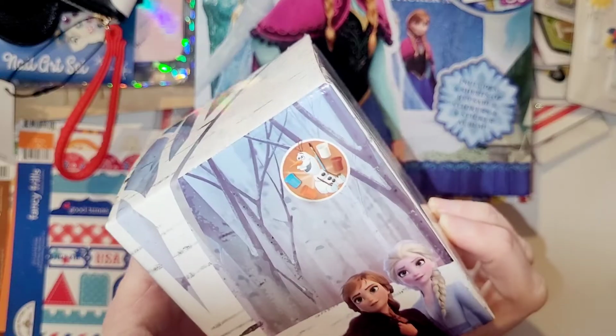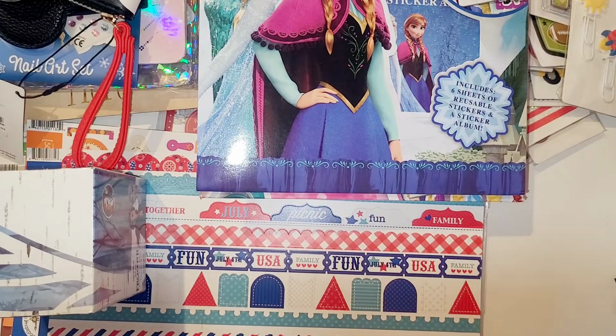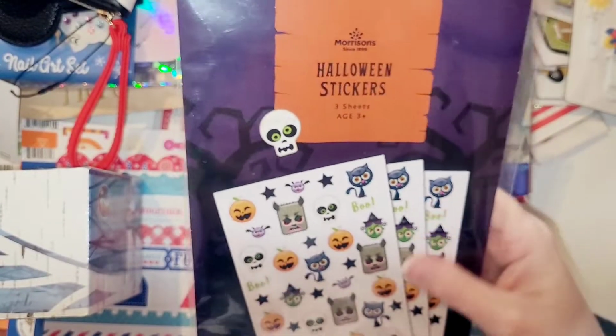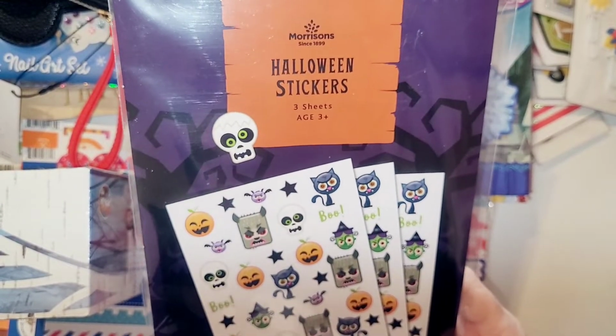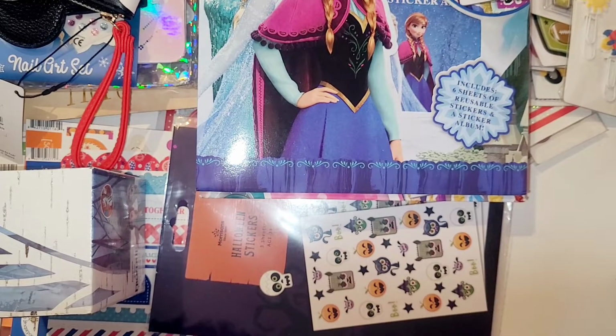We've got a Frozen paint your own character. So it's Olaf. Emily will love that. We've got some Halloween stickers here from Morrisons. Gorgeous. Go right into my collection.